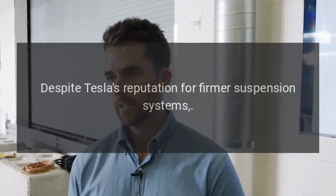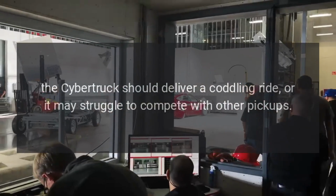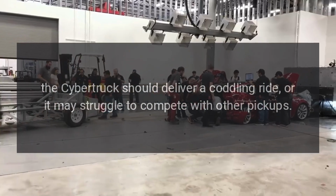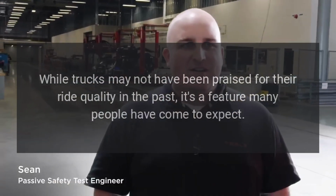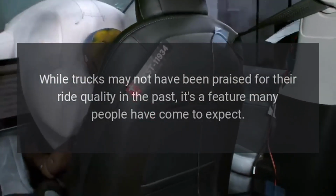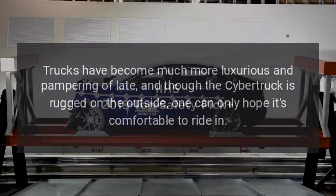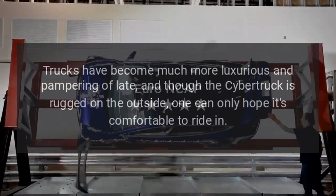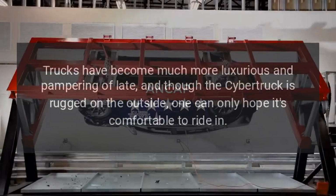Despite Tesla's reputation for firmer suspension systems, the Cybertruck should deliver a coddling ride, or it may struggle to compete with other pickups. While trucks may not have been praised for their ride quality in the past, it's a feature many people have come to expect. Trucks have become much more luxurious and pampering of late, and though the Cybertruck is rugged on the outside, one can only hope it's comfortable to ride in.